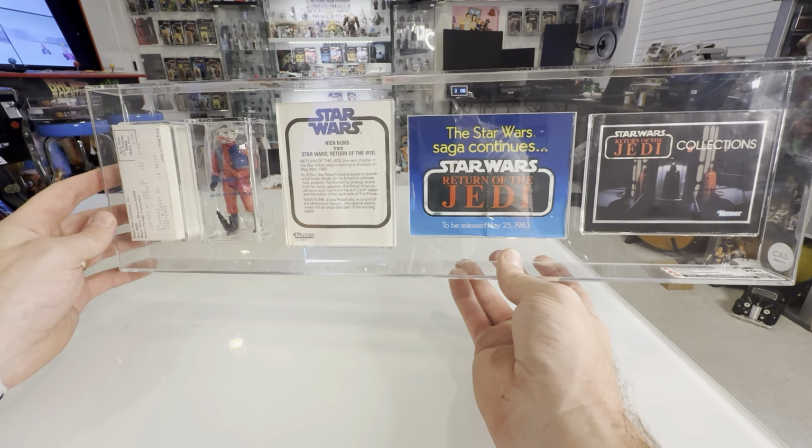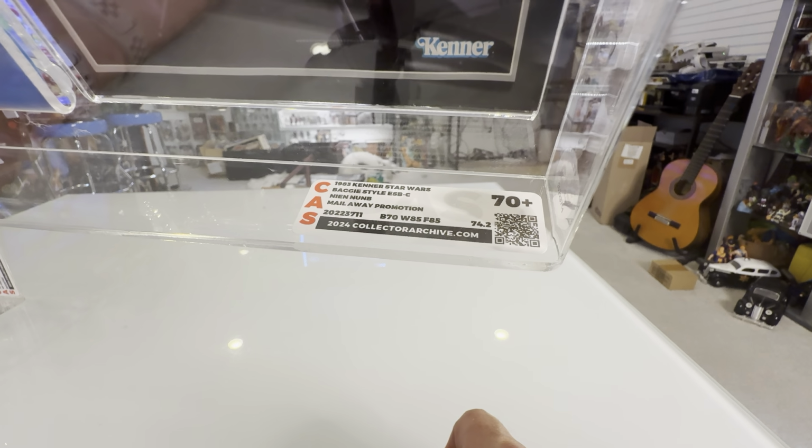And then obviously it's Nien Nunb, however he pronounces his name. The baggie looks beautiful. Figure looks awesome. Here's all that paperwork that came in it. 3 different things of paperwork that came in there. And unfortunately, a 70 plus. 1983 Kenner Star Wars baggy style Empire Strikes Back -C, the Nien Nunb mail away promotion.